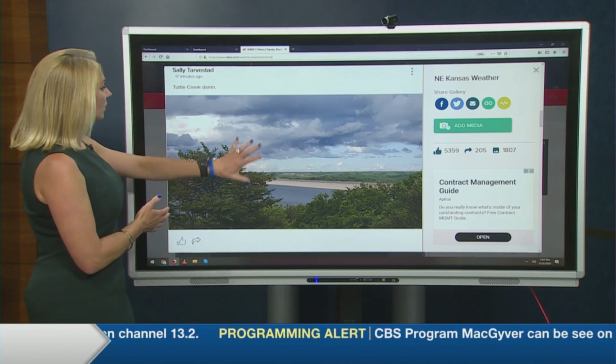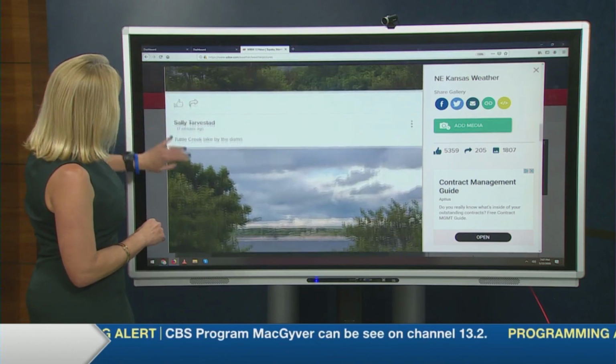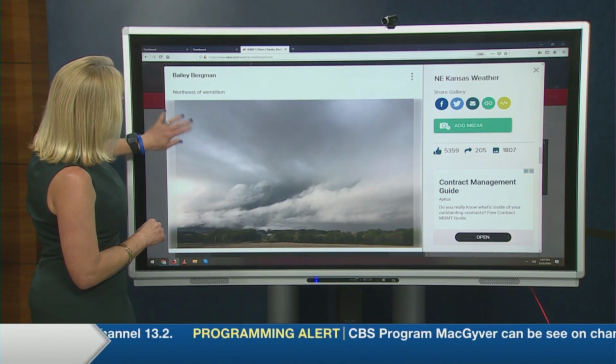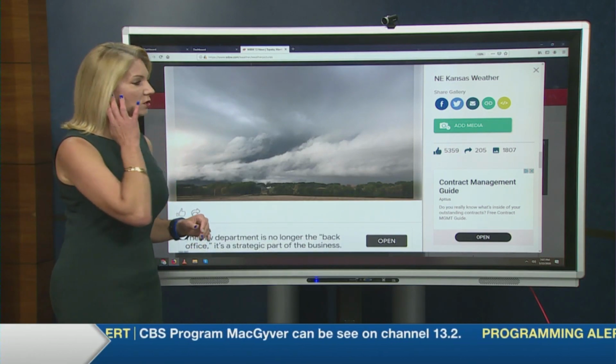So this is just regular clouds. You're okay there in the Tuttle Creek Dam area. And then earlier, we also had that photo come in from the Axtell north. This is a new one. This is northeast of Vermilion from Bailey. This is another area that has been in the path of the warning. It just moved through there.